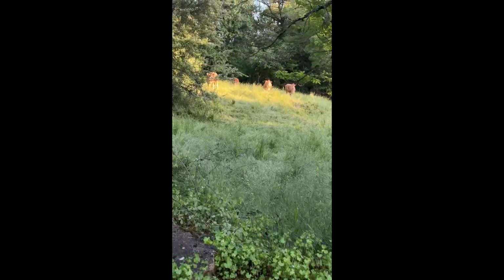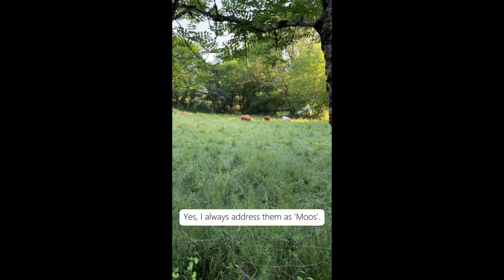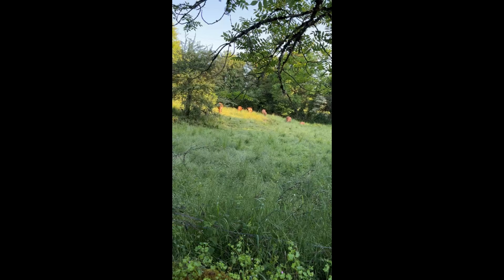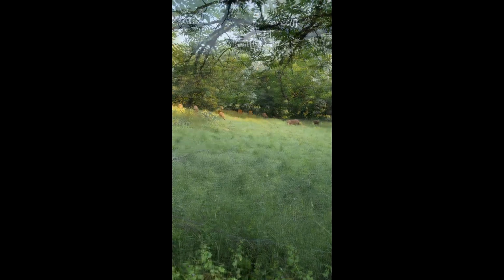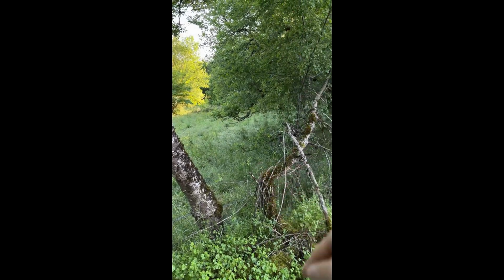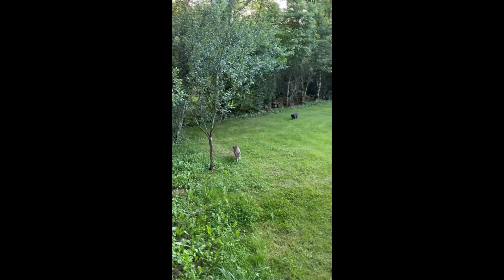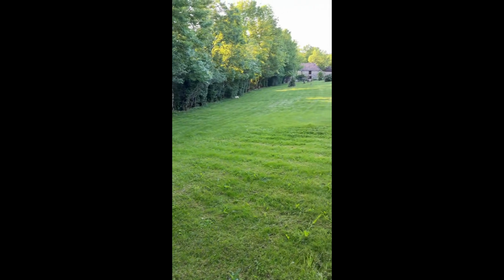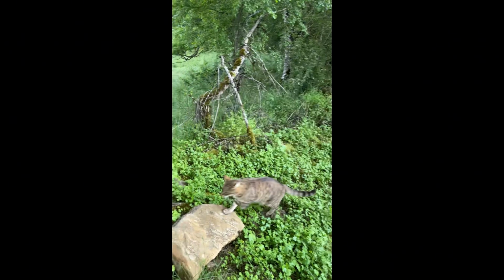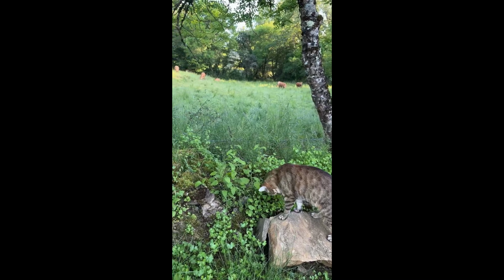They know I'm onto them. Hello, moose. Hello, moose. It's literally just the field next to us. So this is the neighbour's field here, and this is our sort of boundary wall, if you can call it that. And there we have our garden. There's the house. What do you reckon, Barry? What have you spotted, Barry? Hey?